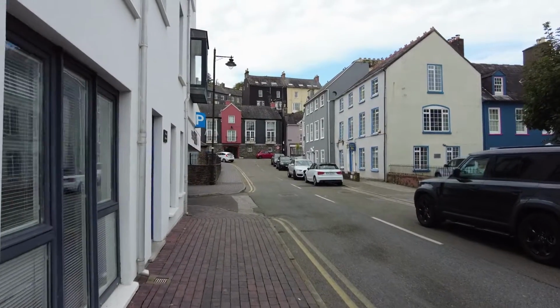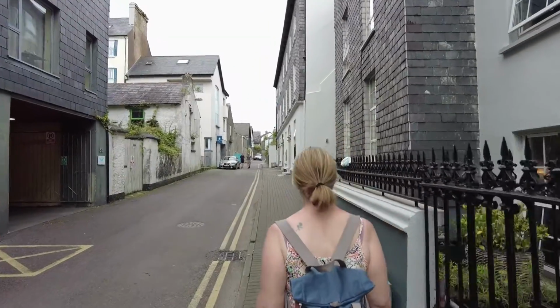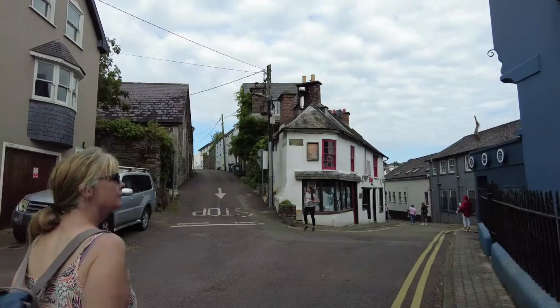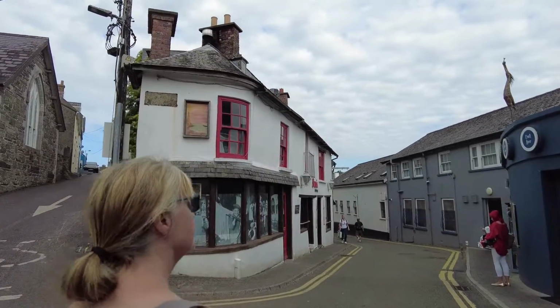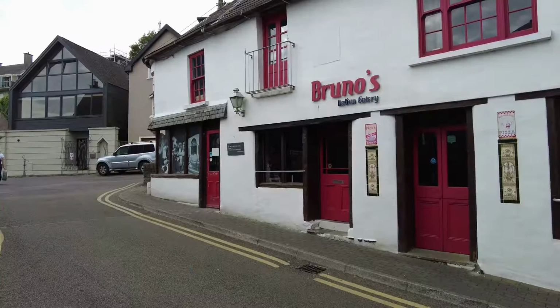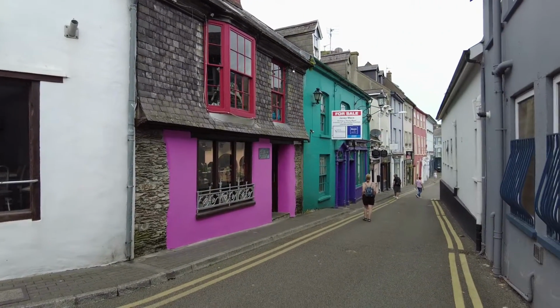We'll explore what's round the corner. We'll come to the back streets. It's a bit quieter. There's a lot of passing through traffic, you see, isn't there, as well? Can't believe it, just one road back and it's like a different place. Some lovely little buildings here though. Bruno's Italian Eatery. Certainly narrow streets.